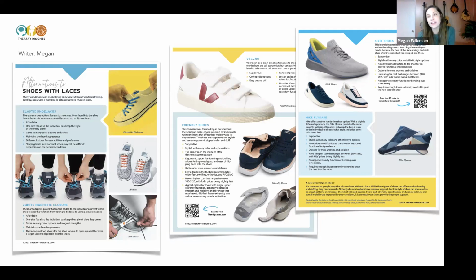Elastic shoelaces, I feel like that one has been around for a while, but it's just gotten broader. There's so many more options even in elastic shoelaces. So there's magnetic closures too. The Zubits specifically is a really nice, easy one. And a lot of these come in all sorts of different colors as well. So you can pair it with your favorite pair of shoes. You can get all sorts of different types of sets. So just really honing into a client's individual style. I feel like in so much adaptive clothing for so long, it was like you have one color, you have one option, and we're just really starting to explode in this area, which is amazing.